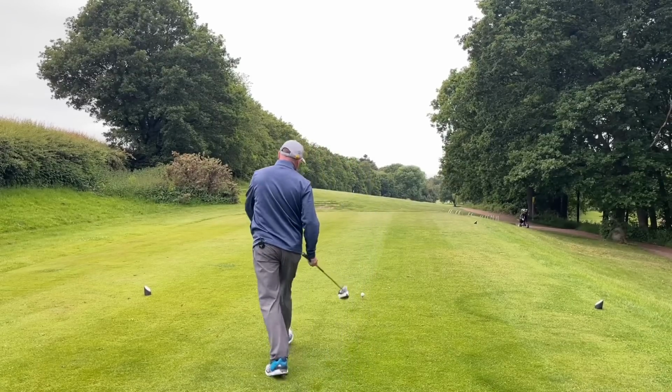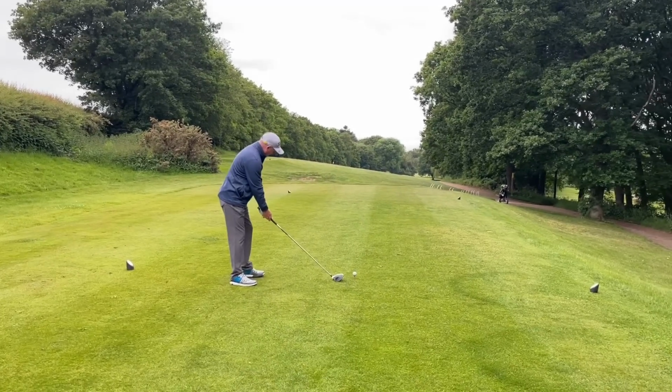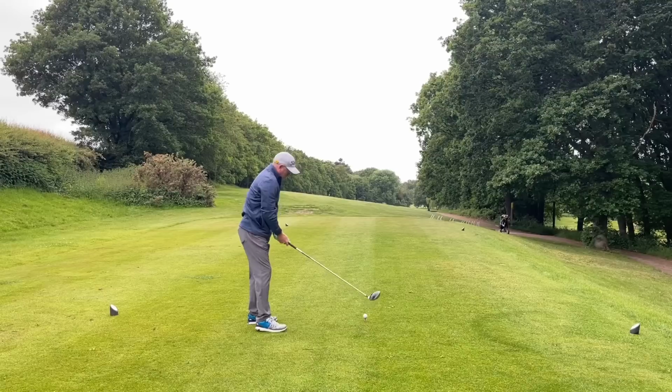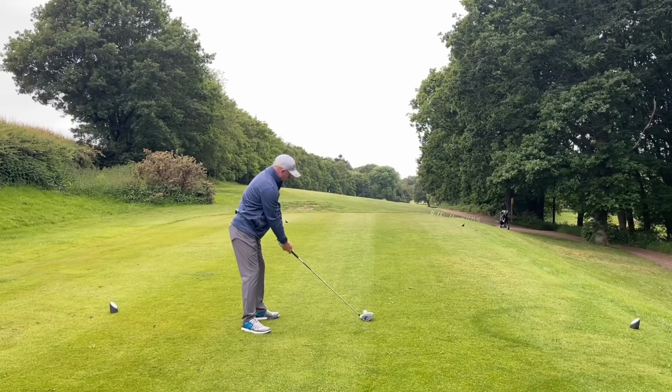I can see down at the green we've got a red flag, so potentially at the front of the green. Well, it should be at the front of the green. So it'll be interesting to see a downhill shot. What does that do to club selection?